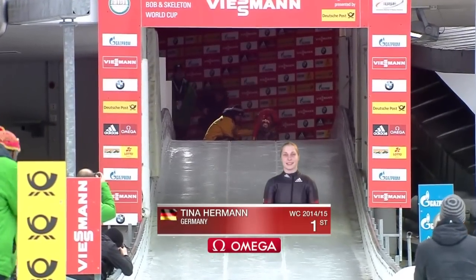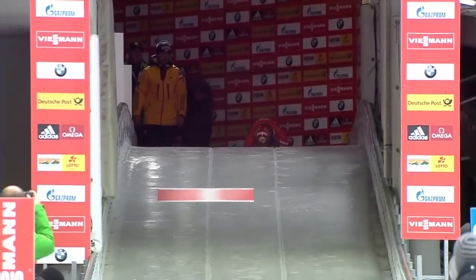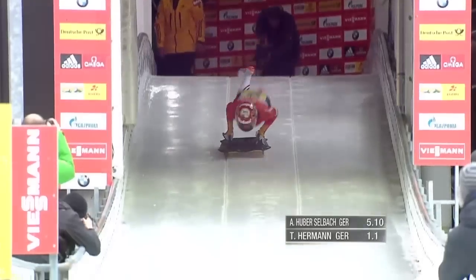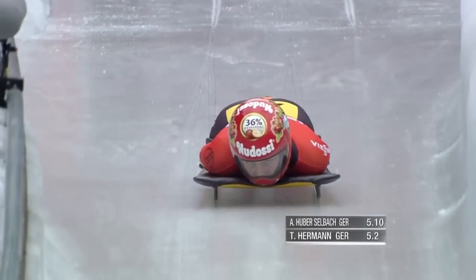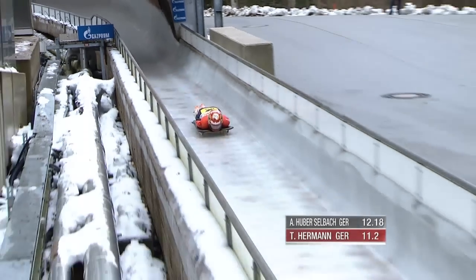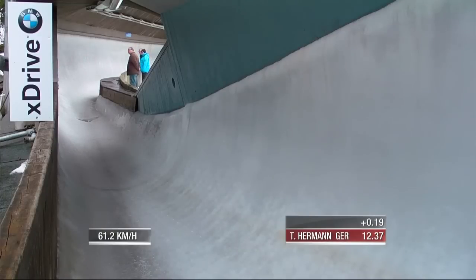Tina Hermann of Germany, our World Cup points leader, fastest in the final day of training with both of her runs. Could this be our 4th different winner of the season? And could this be a track record? Well, just 22 years old, she really is the shining star of Germany's future. 5:23 though, she was only 17th or 18th at the start and yet still set fastest times. Yeah, her speeds on this track have been phenomenal this week.